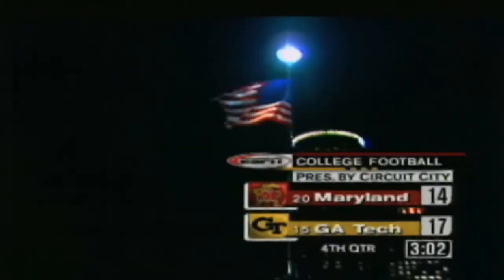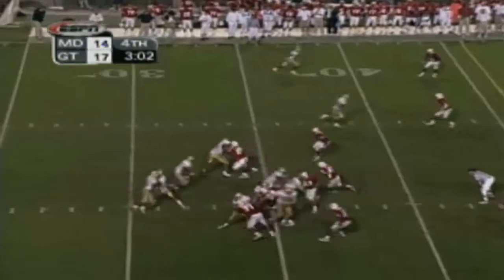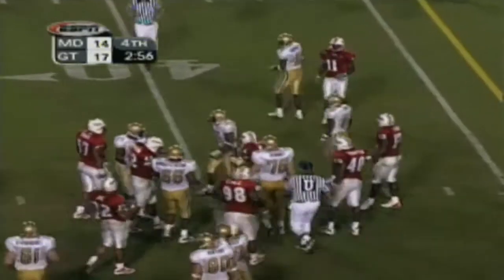18 remaining unbeaten in Division 1A. Maryland is one of the two that have matched or exceeded the win total from last year. That's why Ralph Friedge is getting so much attention and credit, going up against his best buddy in coaching, George O'Leary. They've known each other for 20 years. They battle here for the next 3 minutes. Burns, a first down run. Kept going. He got 5 to the 40.